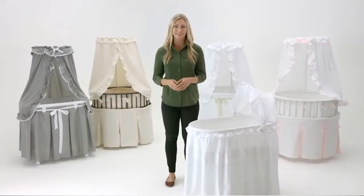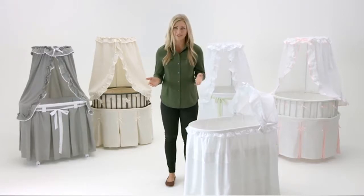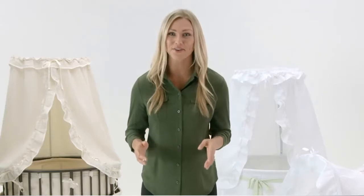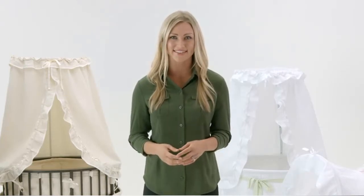Thanks for choosing Badger Basket's line of baby bassinets. A bassinet is a convenient way for baby to sleep near you at night or nap anywhere in the house during the day. I'm going to show you the features we build into every Badger bassinet to ensure you get a safe and functional bassinet that blends into your decor and maximizes your value.